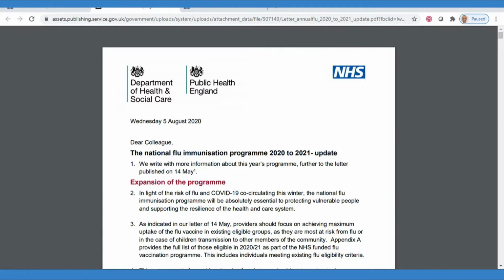The latest instructions that have been released by Public Health England on the 5th of August mention the expansion of the programme. You can see on that document, if you haven't seen it, there's a link to it from the support articles. It talks about household contacts of shielding patients, children of school age year 7, and health and social care workers, although this was included in previous years. They seem to have expanded this slightly to include more health and social care workers this year. Later in the season it mentions that you'll also need to include 50 to 64-year-olds as well, but I think this is being phased in and is dependent on vaccine availabilities.